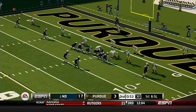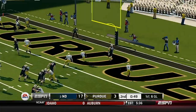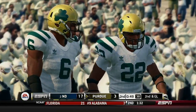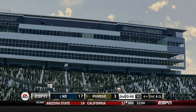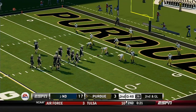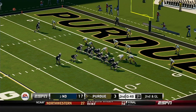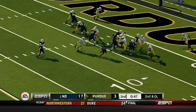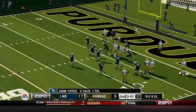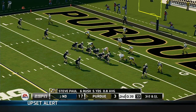First and goal from the 4, looking for Pater. Intended receiver on the play. That brings him second and goal. Give to the running back, and he's going to lose yardage. That's a loss of 2 yards. That makes it third and goal.